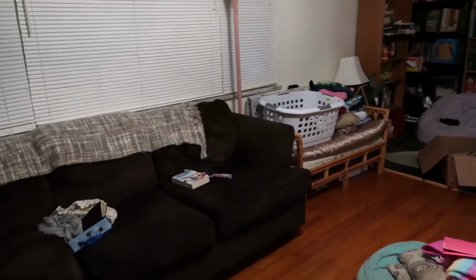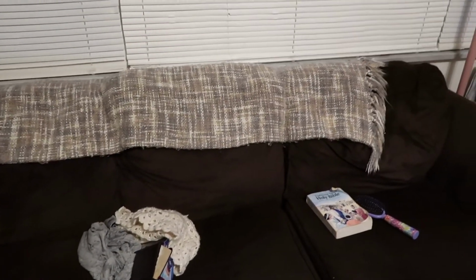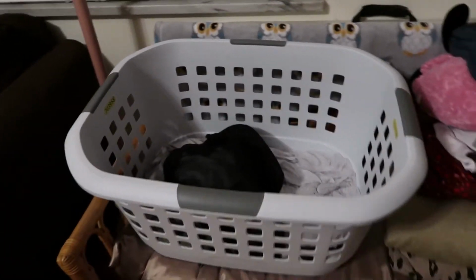And I also have 2 that I've rotated out to my owl one's a little bit fuzzier, more of a comfort blanket. And then I have this one right here that it's okay. I like it. So those 2 big red ones were taking up probably a third of this basket. So getting them out was a huge relief.